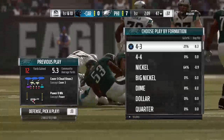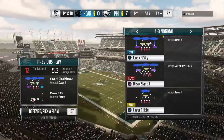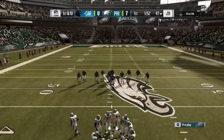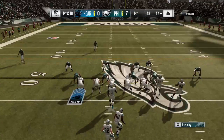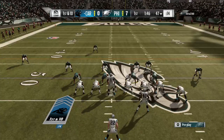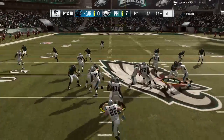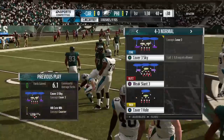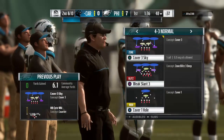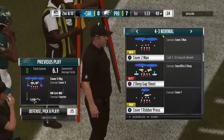Give them 12 yards on that one. It earns them a fresh set of downs. Back-to-back good plays have them on the move on first down. Back to the ground on first. It's McCaffrey. And nothing doing. He's immediately taken down at the line of scrimmage. Officially no gain on the play, and it's second down.